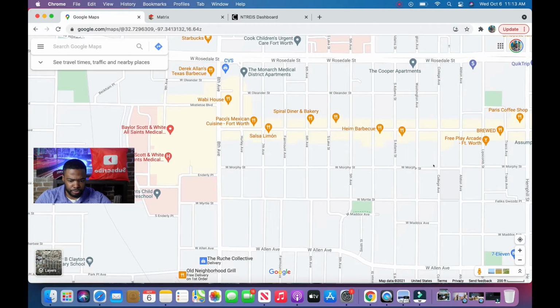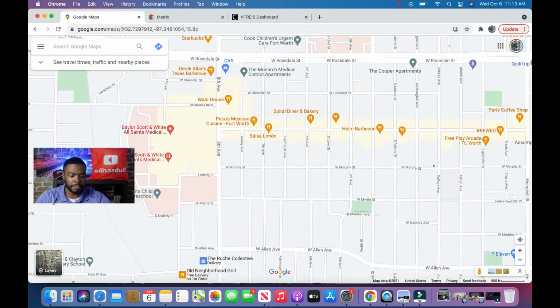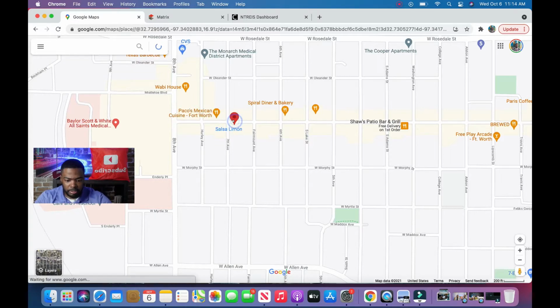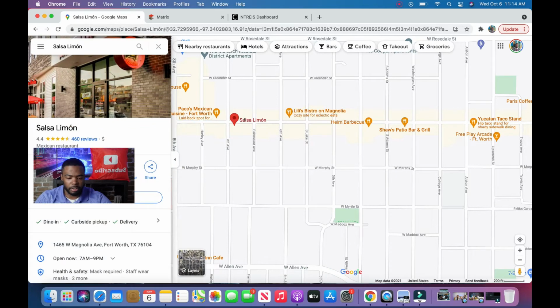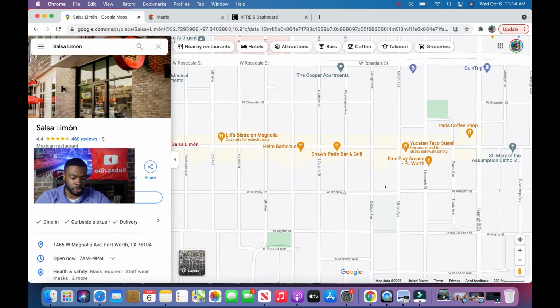Then let me just show you what I like about Fairmont. So where is it? Magnolia. Oh, so this is Magnolia, right? This is part of the Fairmont Historic District, right on the edge of Fairmont. They have so many great places that you can eat in the Fairmont district. They got this Mexican restaurant, Salsa Limón. I went there before, a nice little Mexican restaurant. They have the Fort Worth Store on Magnolia as well.